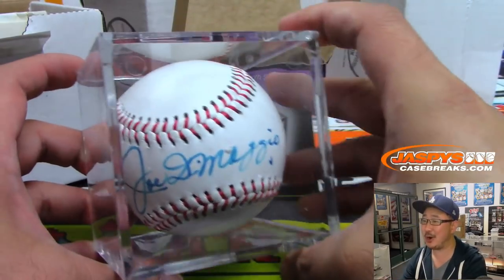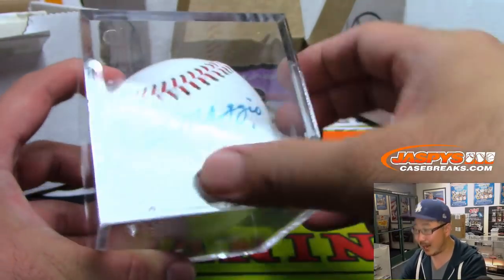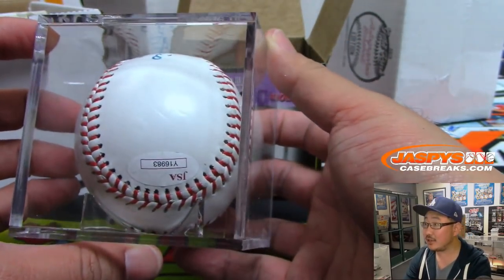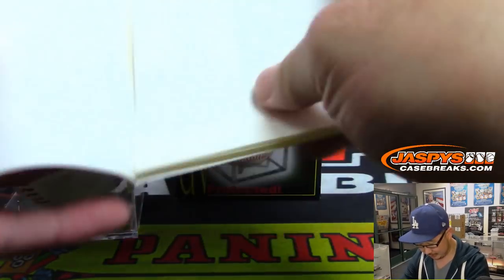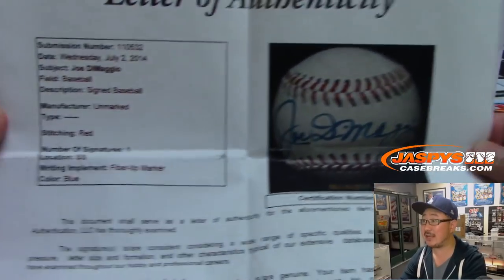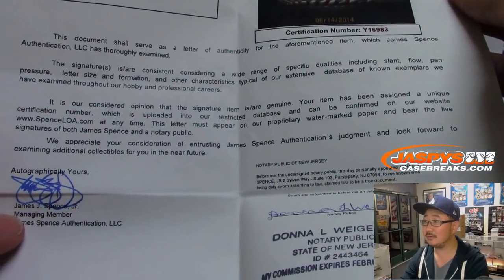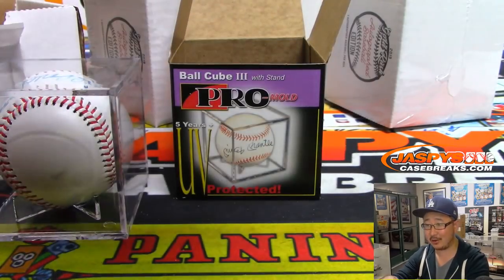It's Joltin' Joe DiMaggio. There he is. We found him. Paul Simon was wondering where he was. There he is. There's the JSA right here. We got some additional paperwork in here too. What do we have here? Oh, there we go. We got a letter of authenticity right here as well. Got all the info there.